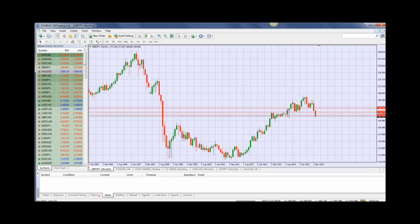Now, the correction is happening much more sharply, like I said, with the GBP Japanese yen. So if you're looking to short it, I would go for the GBP Japanese yen. It's the leading indicator, whereas the USD Japanese yen is the lagging indicator. Usually it plays catch up. So if you don't catch it with the GBP Japanese yen, you could always try and trade the USD Japanese yen.